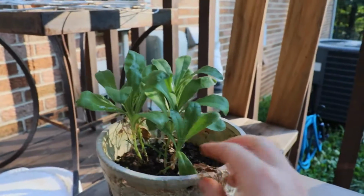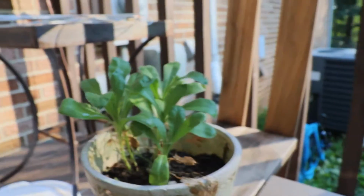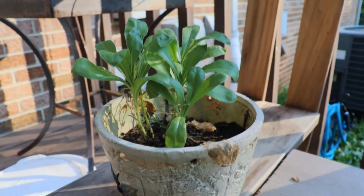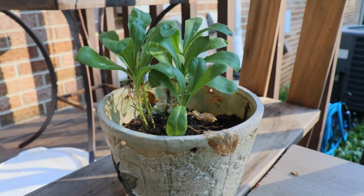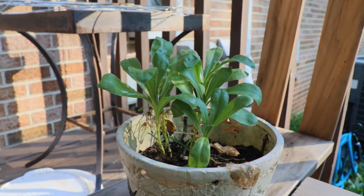So here's the calendula. It looks pretty sad, every now and then it picks itself back up. So I'm still waiting for the flowers to come, which I'm pretty positive it's calendula. I know I've been pretty unsure this whole time, but yeah.